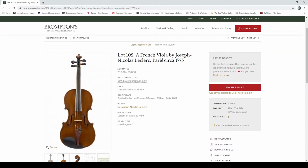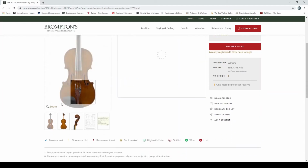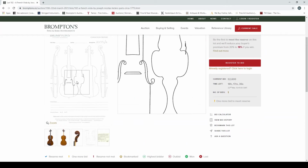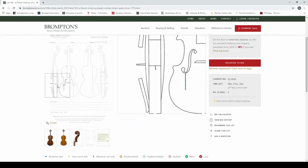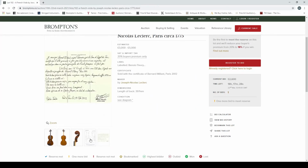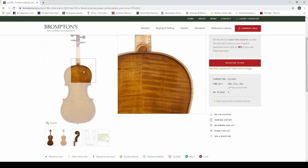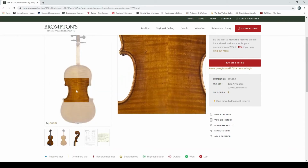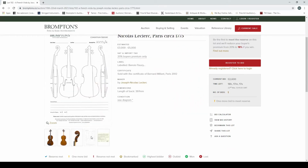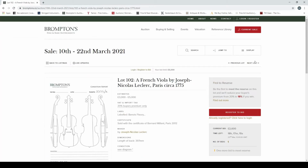French viola by Joseph Nicolas Leclerc, Paris, circa 1775. 1 bid on that. Sold with certificate of Bernard Millant, Paris, 2012. Probably come through the auctions in Paris. There you go. It's had a few cracks. Big crack on the back there. There's a bit of a stick of it there. Let's see. Can we see that? You can see it's been quite well dealt with. That crack, that's quite interesting.